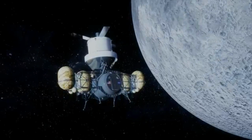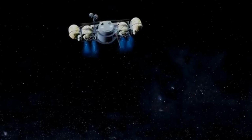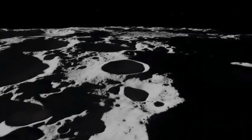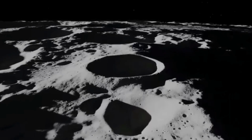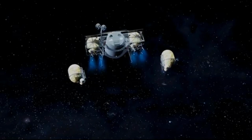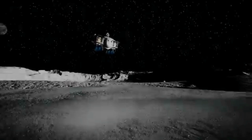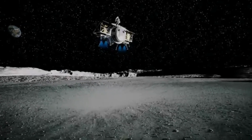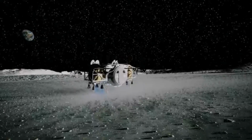Quote, the Dynetics configuration is more attractive as it is a single stage with drop tank system employing dense propellants with its HAB or other payload delivered close to the ground. This could readily make use of methalox propulsion. Zubrin then proceeds to crunch some numbers. He assumes a 3-ton dry mass for the small lander, the Dynetics lander, since the Apollo lunar module upper stage and cabin had a dry mass of 2 tons.